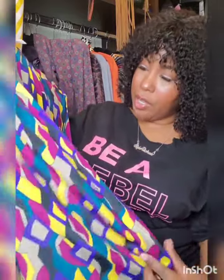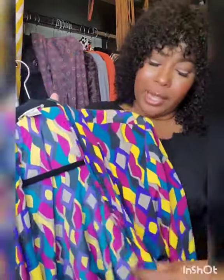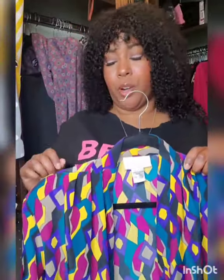And this one is really cool because I honestly think that it could double as a blazer. It's kind of hard to see because of all the pattern, but it has sort of a shawl lapel and it opens all the way. So I think I could wear this either as a shirt, closed with a pencil skirt, or wear it open as a blazer.